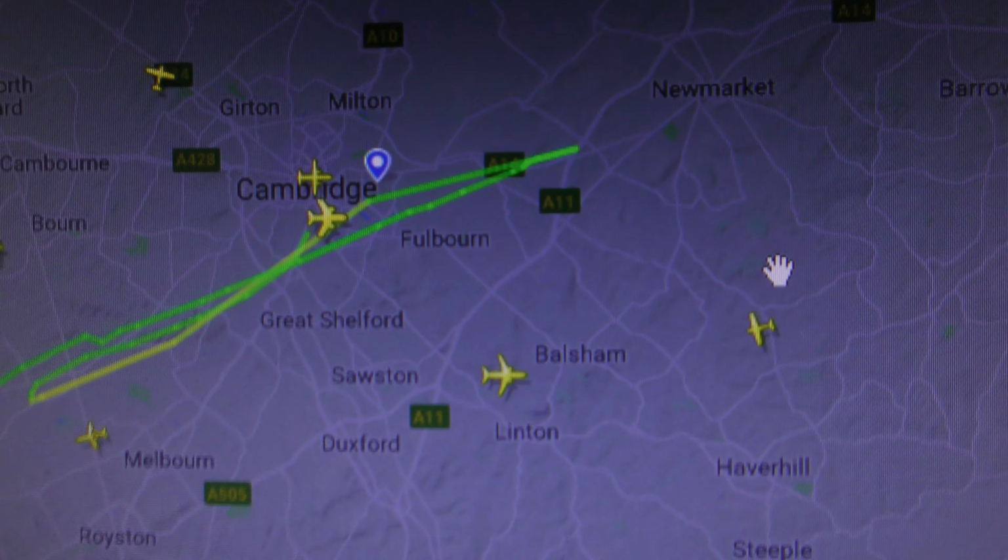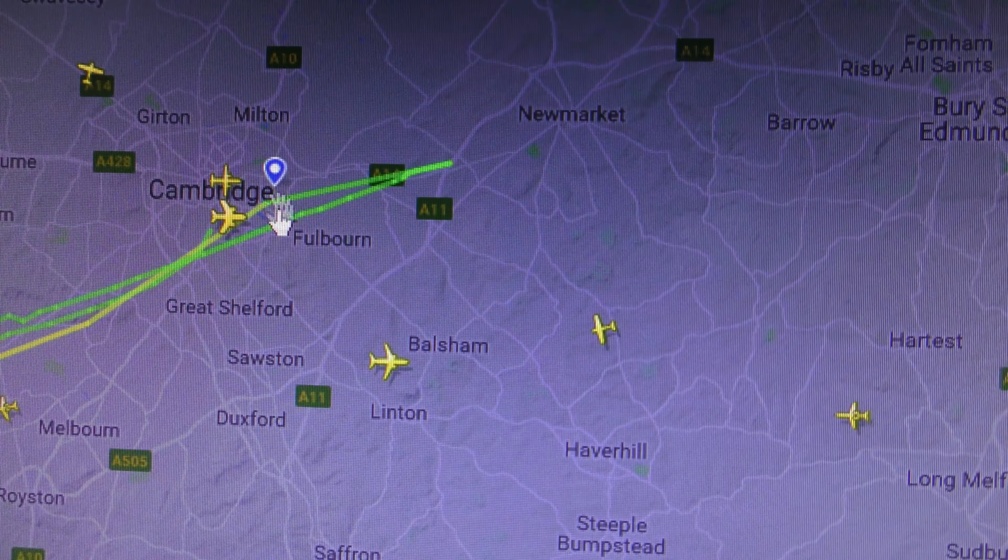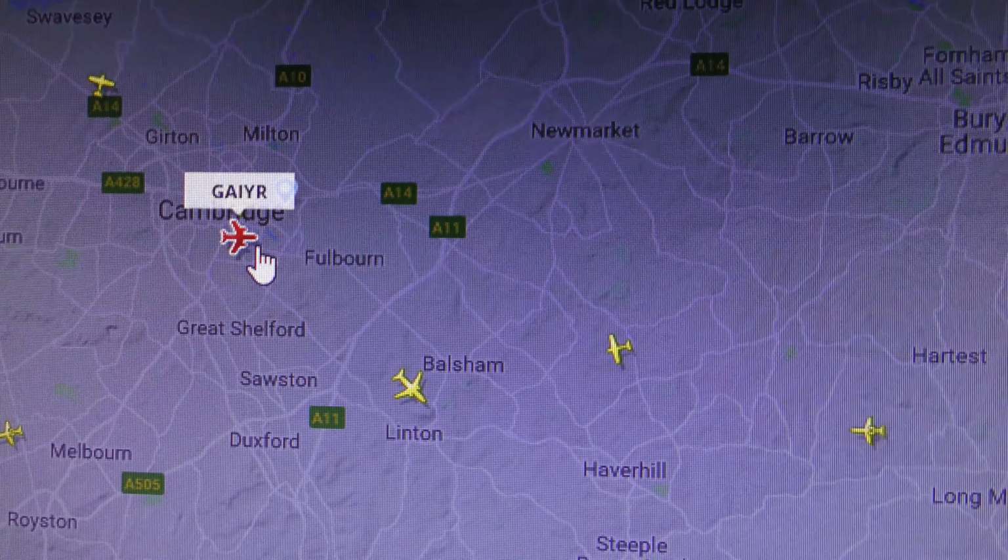So let's see if I can get the ridge of that on one of the radar sites. I know it wasn't showing up on some of the radar sites I was looking at earlier, so let's just see if it does show up on anything. So this is flightradar24.com. Let's see what we got. Oh, that is it.